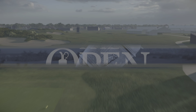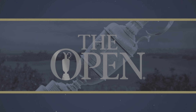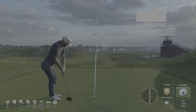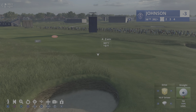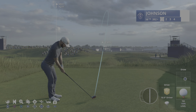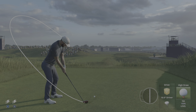The 14th is a dogleg left, par 4 at 454 yards. Ideally, your drive should stay as close to the dogleg as possible, but middle of the fairway is just fine if it can avoid any of the four pot bunkers in the landing zone. The green, thankfully, is bunker-free, but it does fall off somewhat sharply to the right.